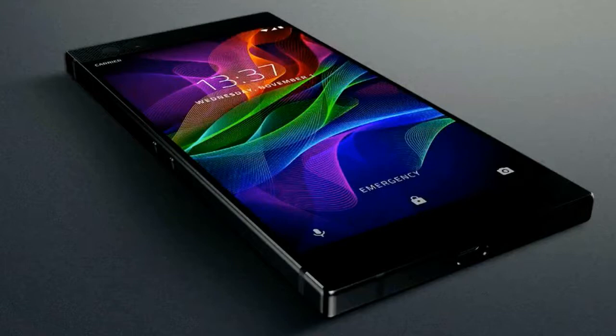But the Razer Phone has another thing going for it that could even tempt non-gamers. Its $700 price. That's a lot cheaper than many other top phones. Check out Razer's new phone, view as one-page slides.